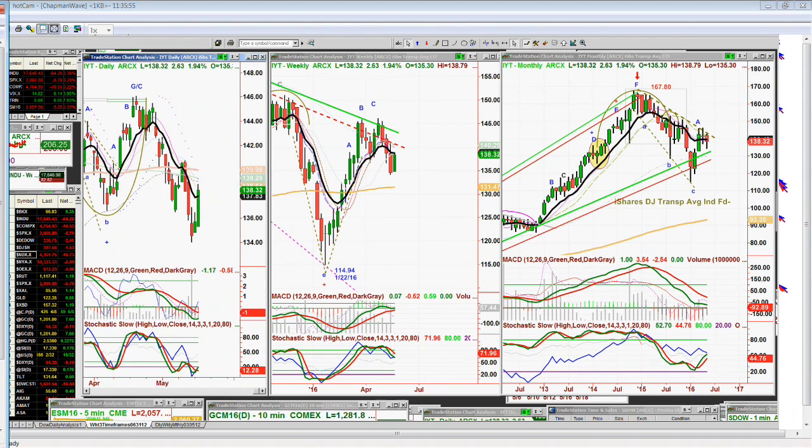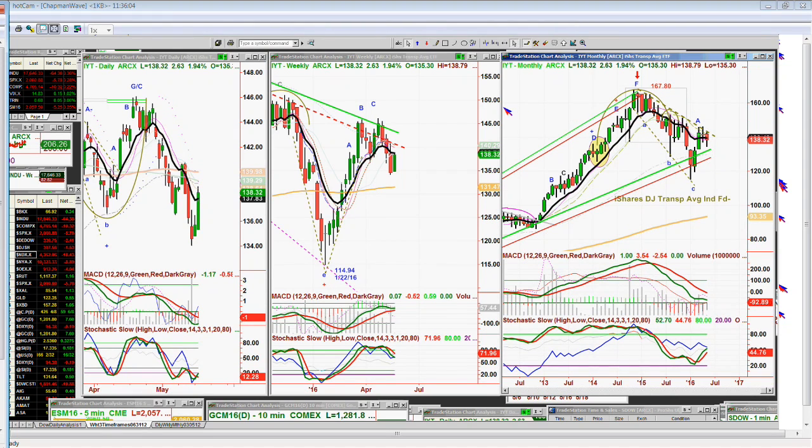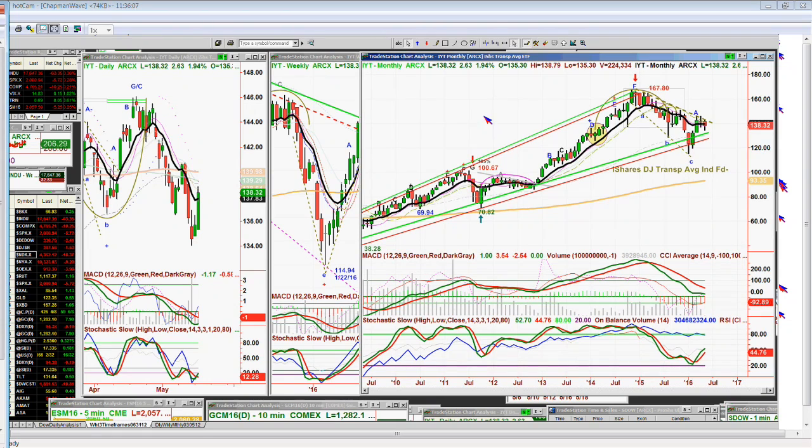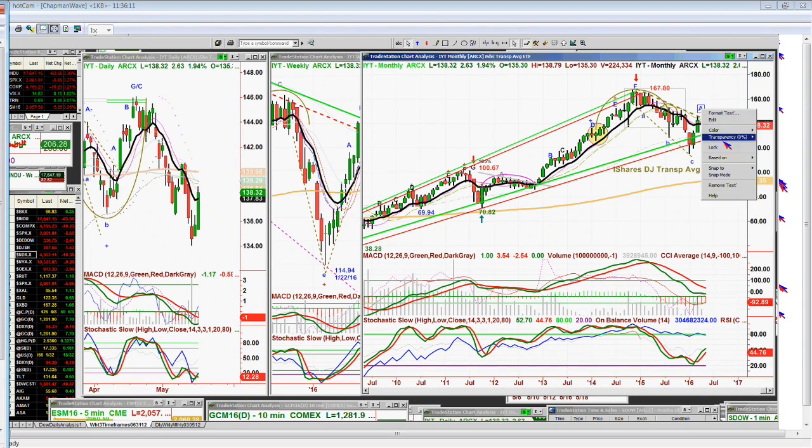Basil, if IYT makes a leg B in the monthly, do you see it going a full move to make a leg D? That's a really good question. In terms of if we were at all-time highs with that peak A, this is just a gray A. This means that at any point it can fail. It doesn't have to, but it can, because it hasn't gone to a new recovery high. If it was above 167.80, I'd say yes.